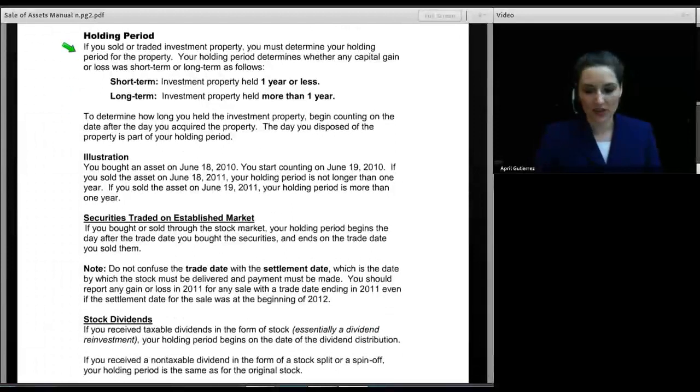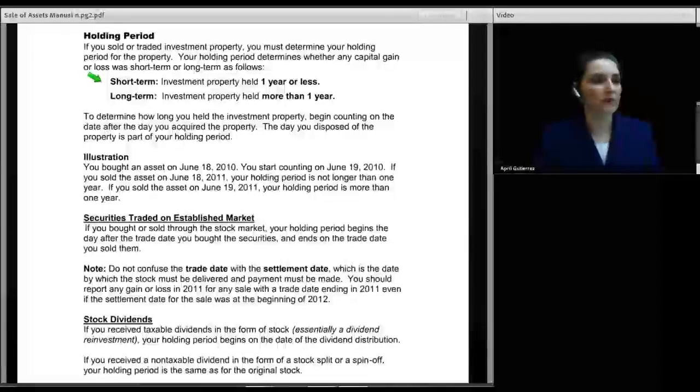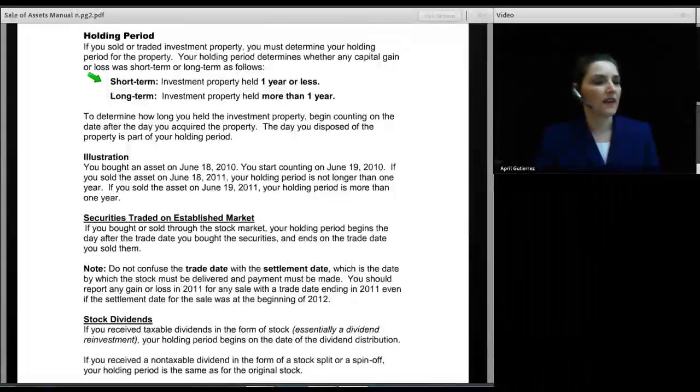All right, holding period is the next term we're going to look at. If you sold or traded investment property, you must determine your holding period for the property. Your holding period determines whether any capital gain or loss was short-term or long-term as follows. Short-term, long-term is really important because if you sell it short-term, you do not get special tax treatment. Capital assets that are held short-term and sold for a profit are taxed as ordinary income. And capital assets that are held long-term and sold at a profit get capital gain treatment at reduced tax rates, very favorable tax rates currently. So getting the holding period correct is crucially important, not just for tax rates, but even just filling out the tax form and getting your entries on the correct lines.